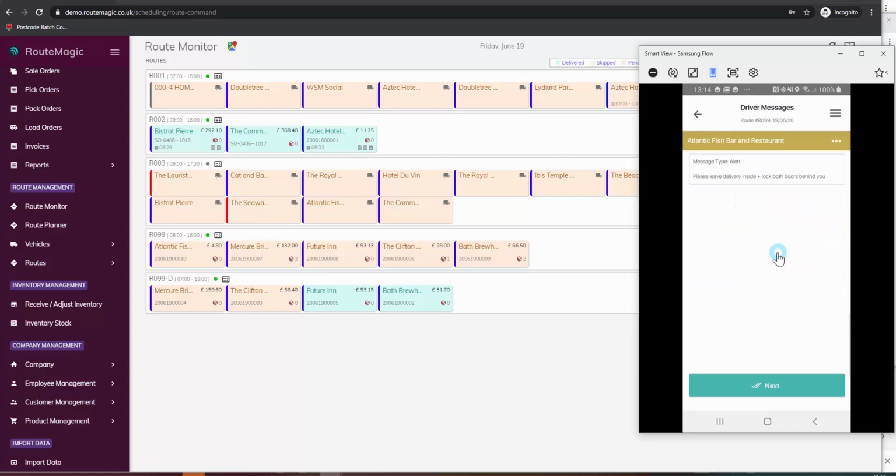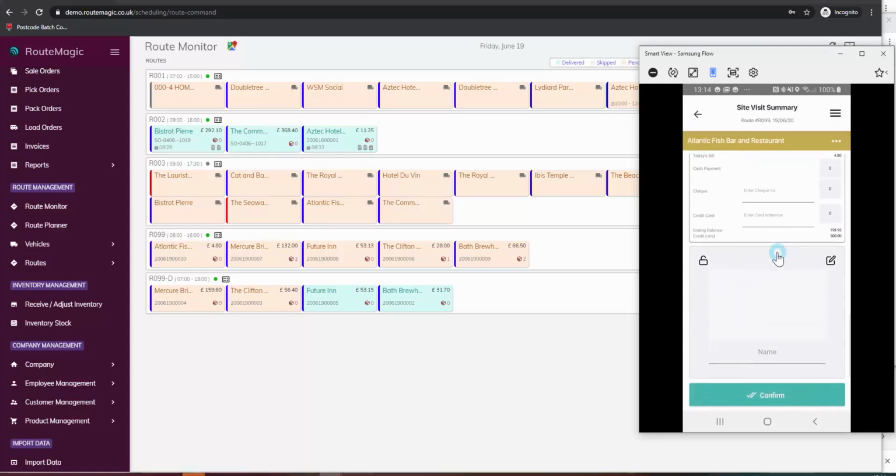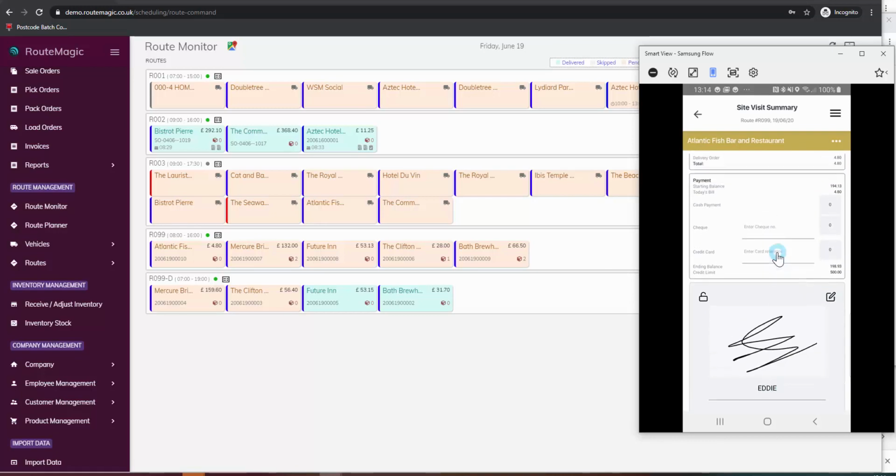Go through, it comes up, and it gives your driver the message how you wish, or if there's any special instructions for that delivery. Confirm, it comes through. I've got my stock item that I'm actually delivering, and this is a self-pick item off the back of the van. So I just confirm. If I've got any deposit items, it will just go through. I can sign for that, key in my name, and confirm.